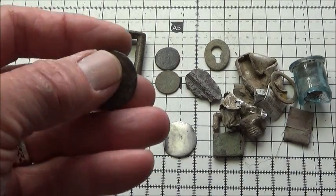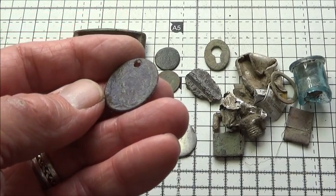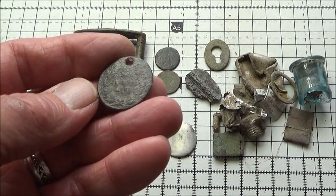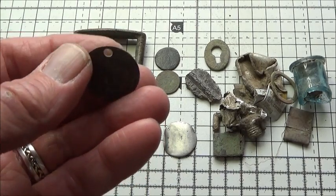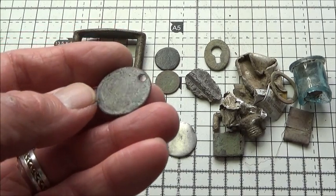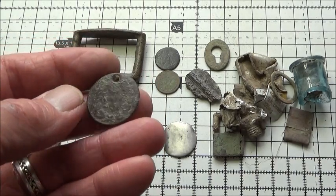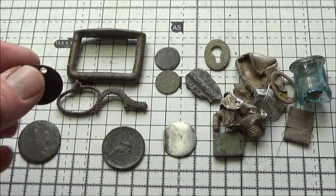This item that I thought was a dog tag, it isn't a dog tag, it's a medallion. It's got laurel leaves all the way around it, and it did have someone's name in the middle, but I can't make the name out. There was something on the other side, but it's gone. But it's a nice little find all the same. Nice little medallion with laurel leaves all the way around it.